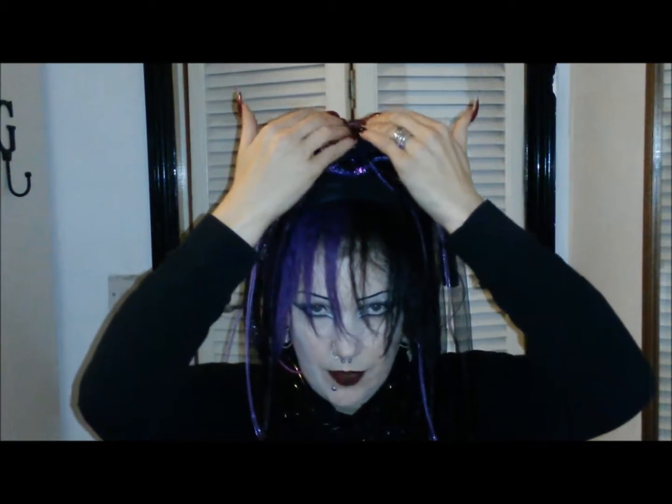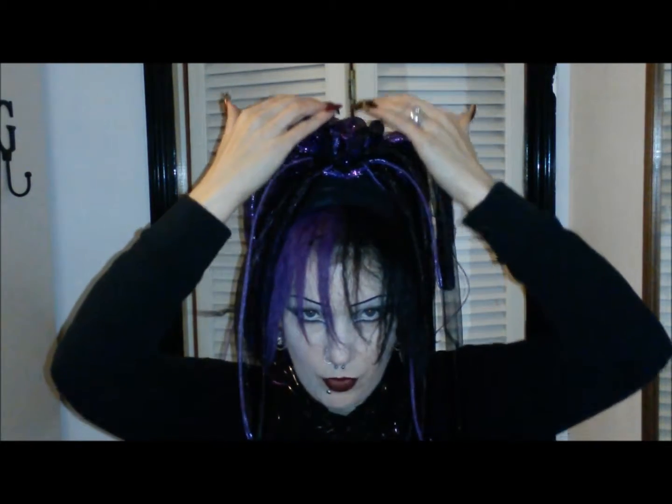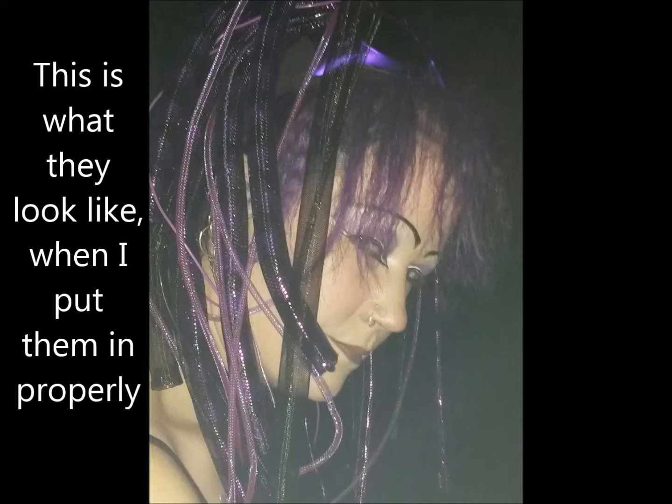The problem that I find with tie-in dreads and tie-in Cyberlocks is that where they're put onto a piece of ribbon or onto an elastic, they split as they go round your bun or ponytail. So you end up with dreads or Cyberlocks either side, but you can still see the bun on top. You may manage to position them so that they look good for about 5 minutes, but as soon as you start dancing, everybody can see your ponytail or bun sticking out from underneath.